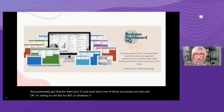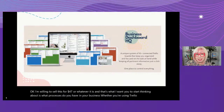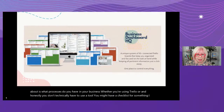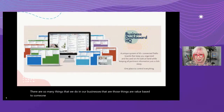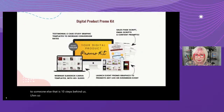And that's what I want you to start thinking about: what processes do you have in your business, whether you're using Trello or, honestly, you don't technically have to use a tool. You might have a checklist for something. I use the SEO example. There's so many things that we do in our businesses that are value-based to someone else that is 10 steps behind us.